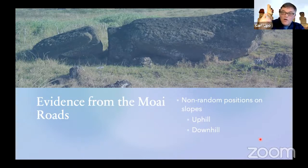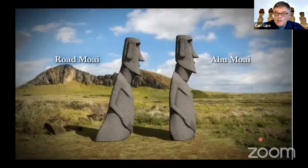At the quarry, we know, they're buried up to their neck, standing. What we find along the roads is that they still appear to have been standing and that they fell over one way or the other, depending upon the slope of the road. We also noticed that the statues themselves on the roads didn't have exactly the same shapes as the ones that we find in the Ahu.